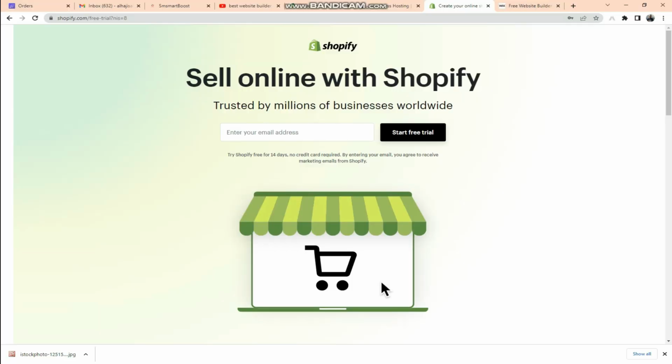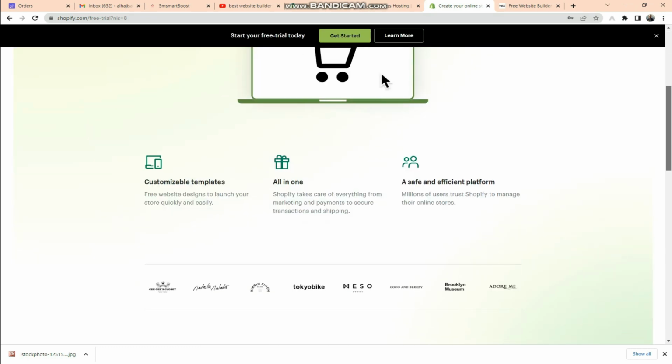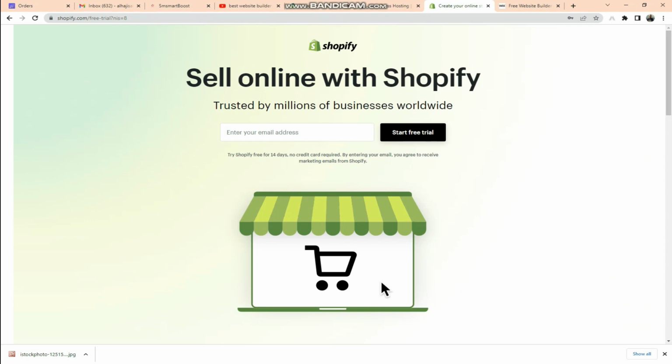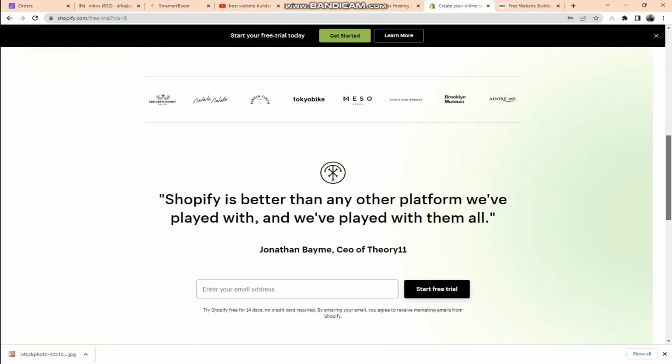Number 2, Shopify. Shopify allows you to sell your products online. It helps you to showcase your product to your customers, or helps you to get new customers on the internet. So Shopify allows you to choose a currency which you are interested in. It gives you a 14 days free plan, which you don't need to enter your credit card or anything else. It's for free. So if you're interested, you move to the paid plan.